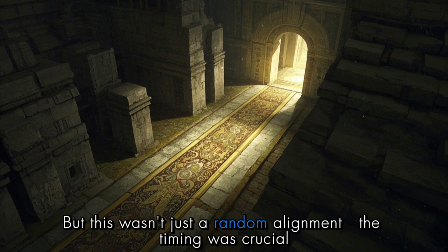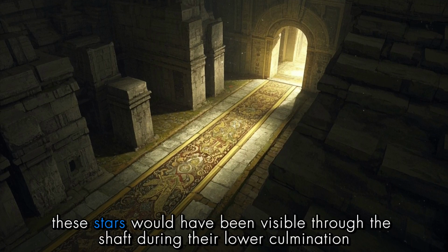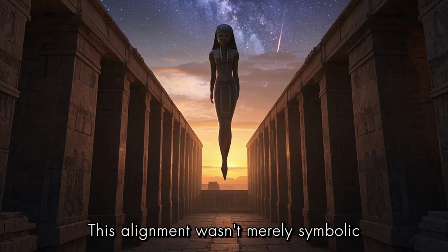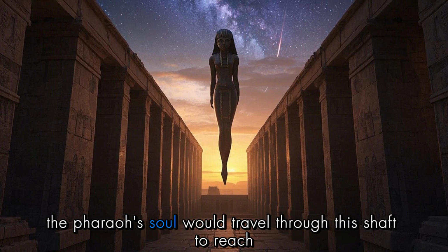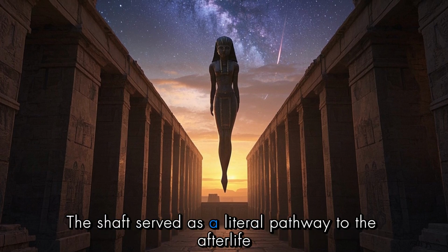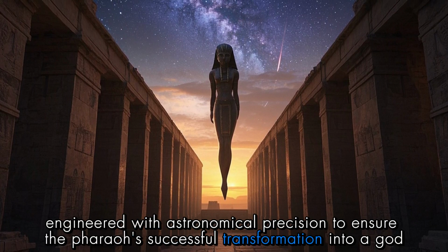But this wasn't just a random alignment. The timing was crucial. Around 2500 BCE, when the pyramid was built, these stars would have been visible through the shaft during their lower culmination, the moment when they were closest to the southern horizon. This alignment wasn't merely symbolic. According to the pyramid texts, the pharaoh's soul would travel through this shaft to reach Orion and achieve immortality among the stars. The shaft served as a literal pathway to the afterlife, engineered with astronomical precision to ensure the pharaoh's successful transformation into a god.